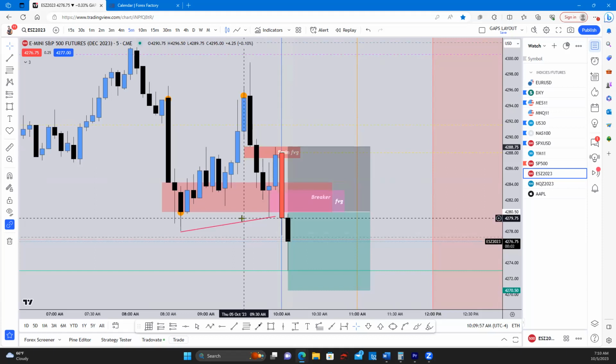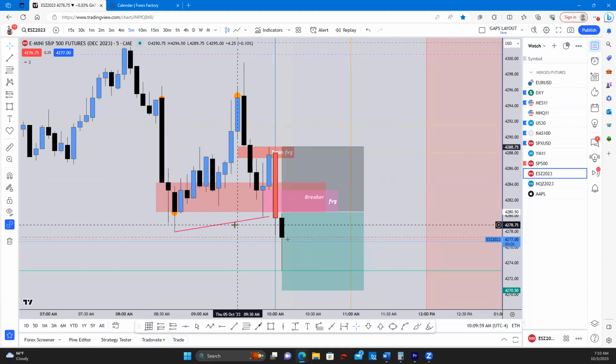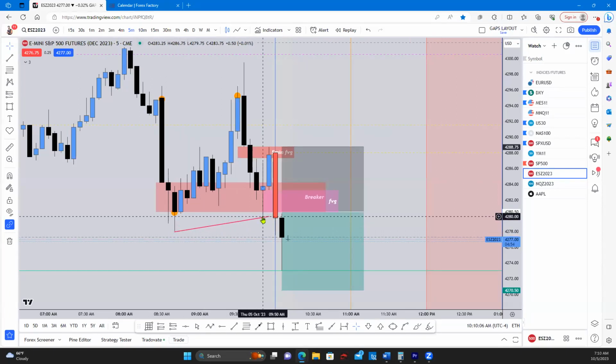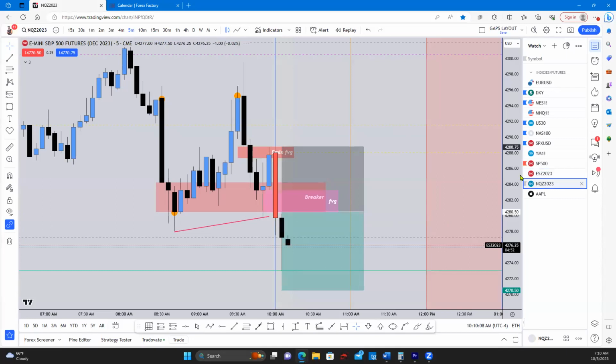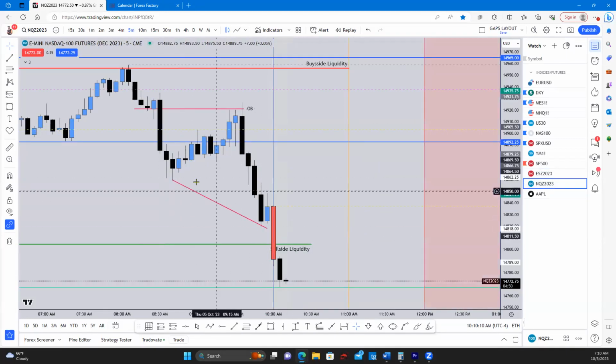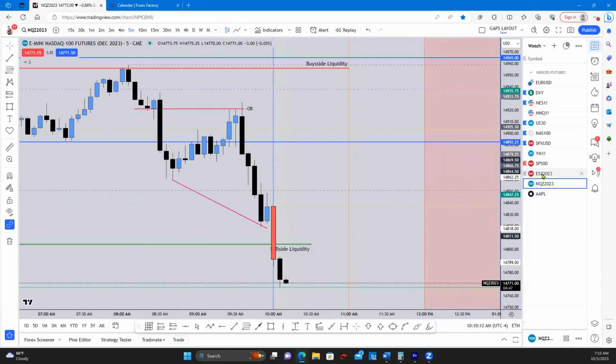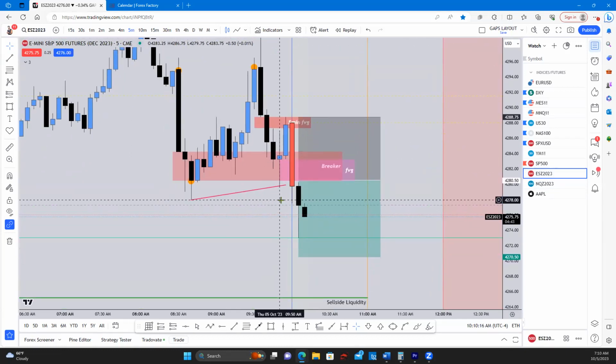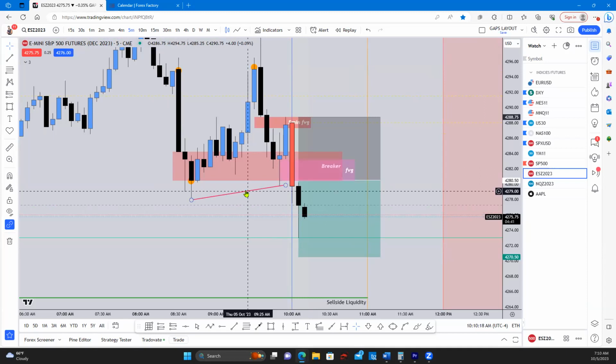For anyone that jumped in a little bit sooner, we had a higher high, low, and higher high on ES, but NASDAQ was showing a lower low already towards sell side. So ES was going to catch up. Okay, so we had smart money tool there with the divergence.